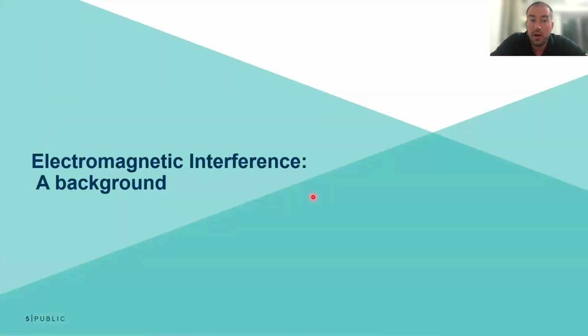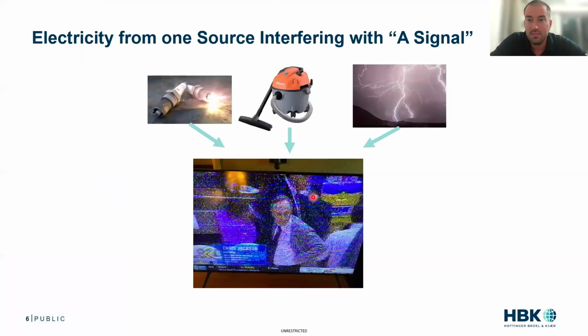So a little background on EMI. And I apologize, guys, I'm overcoming a cold, so if I'm coughing, I really do apologize. EMI in its simplest form is electricity from one source interfering with a signal.